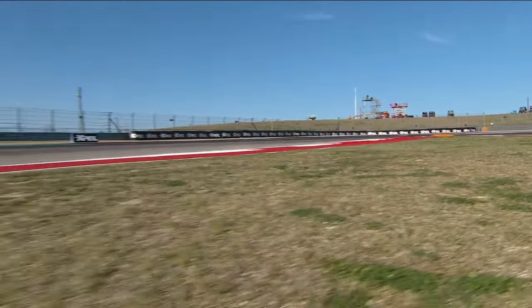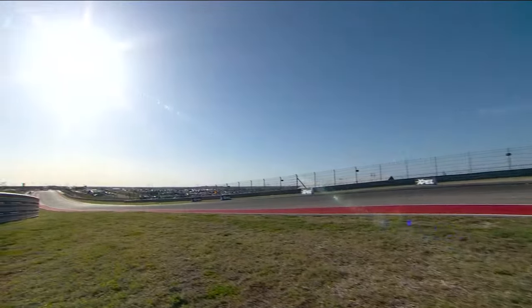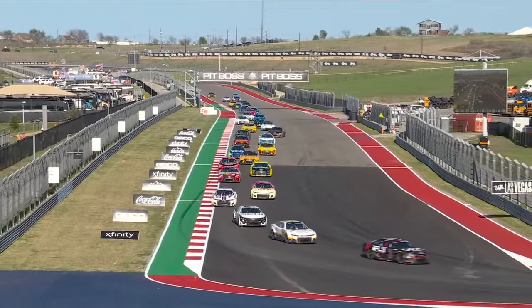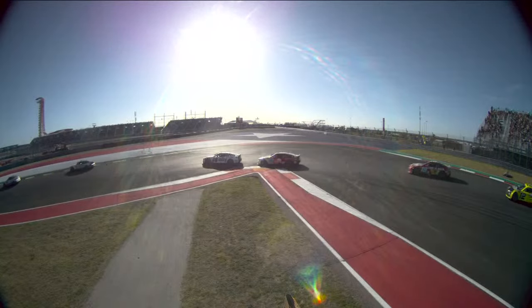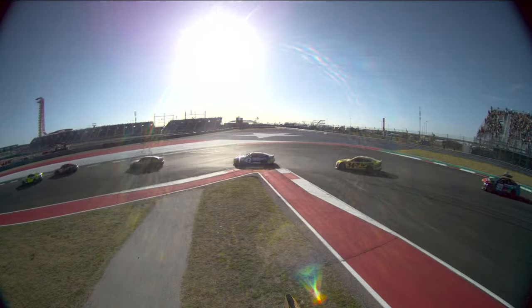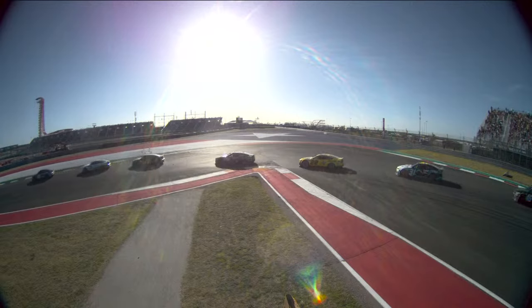If he opens up the entry to turn 11 to get a big launch down the straightaway, he'll get dive bombed on the inside, and that's exactly what happened. If he takes a defensive line into turn 11 as the leader, then everybody goes wide and slingshots him coming off the corner. Now they're going to dive bomb me getting into 12. I mean, that's been hard to win from where he was. That's what's so cool about the layout of this track.